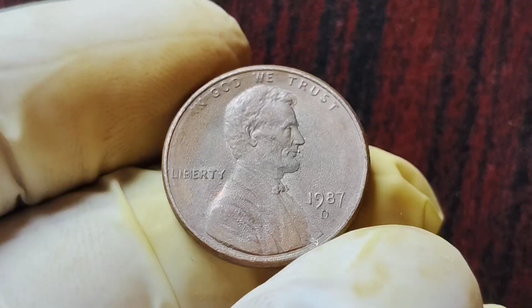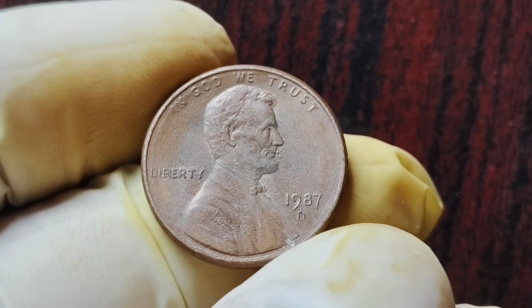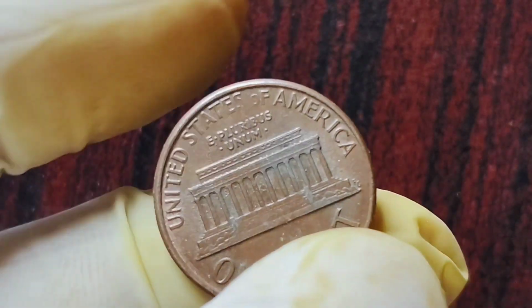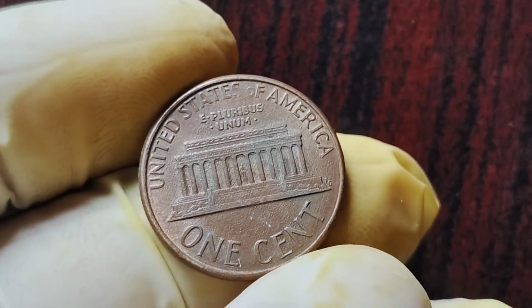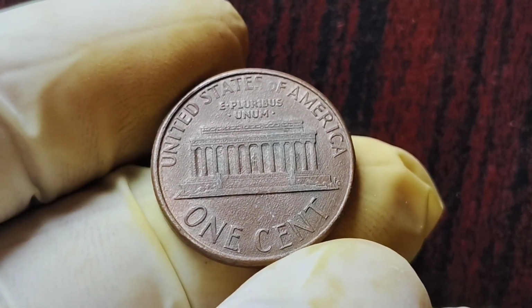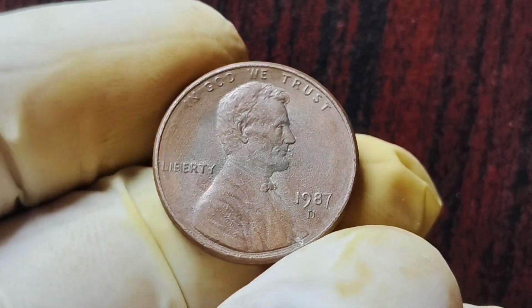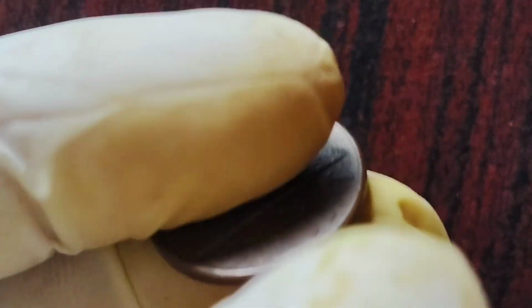In conclusion, the 1987 D mint mark Lincoln penny is a true gem in the world of coin collecting. With its rarity and high demand among collectors, this seemingly ordinary penny has the potential to be worth a small fortune. So, if you happen to come across one of these valuable coins in your collection, be sure to take good care of it and explore all of your options when it comes to selling or trading. Who knows, you could be the next lucky owner of a 1987 D mint mark Lincoln penny worth $1.7 million.